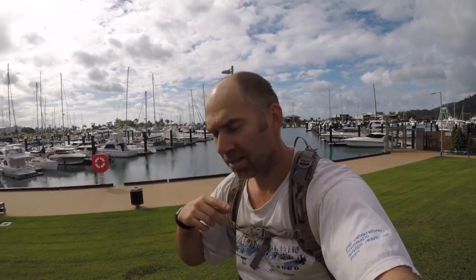There you go, folks. That's the ride all the way around the waterfront at Airlie Beach. And I did 7.2 kilometers one way. So if you did half of that, it'd be half of that. You just do a little bit and come back. Or if you do the full length, it's 7.2 one way, 7.2 the other. But it's flat. It's very nice little rolly bits. It's not hard at all. If you've got an e-bike or a scooter, it'd just be so much fun.